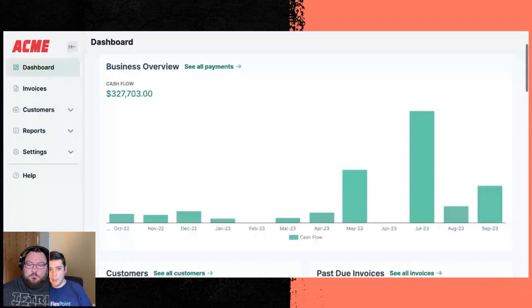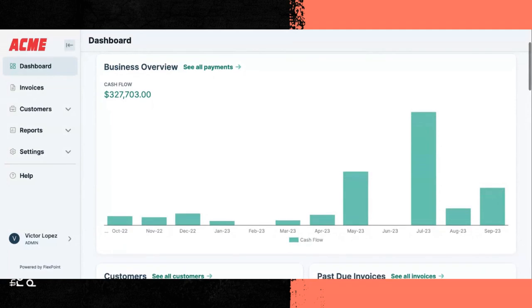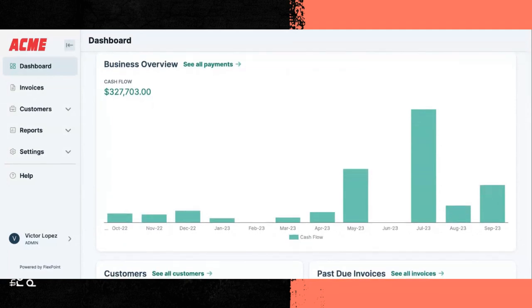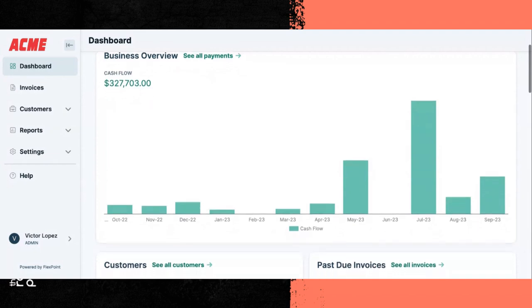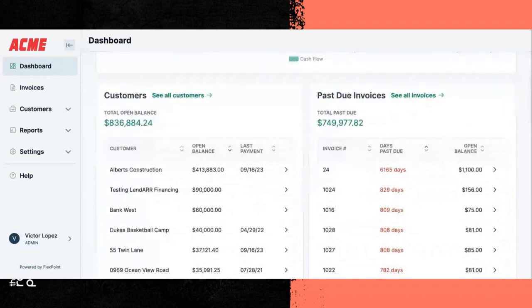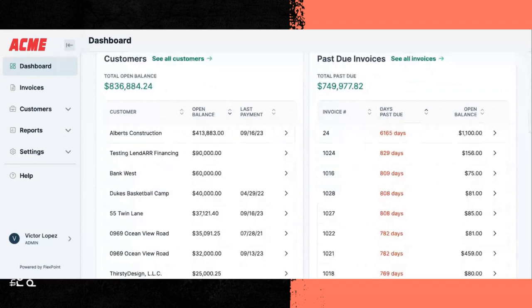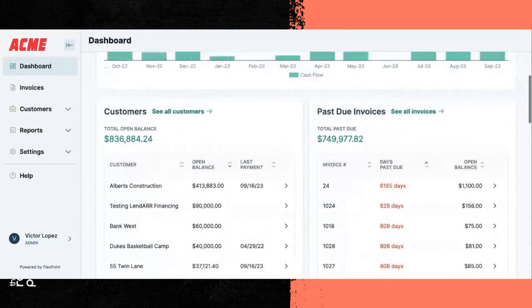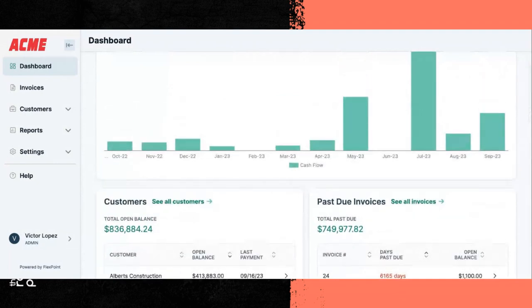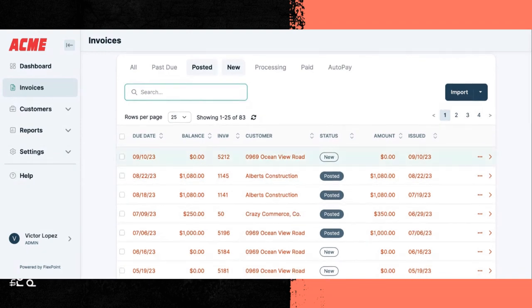So what you're seeing here is our main dashboard. It gives you a very clear picture of what your cash flow looks like, what your inflows look like, your invoices. It also gives you a very high level picture of any open balances from clients, any past due invoices. It gives you all of that rich detail in one centralized location. And that's all done through the sync, so that we sync invoices and client information. That allows you to filter through invoices, see the status of the invoices, when they're paid and processed.